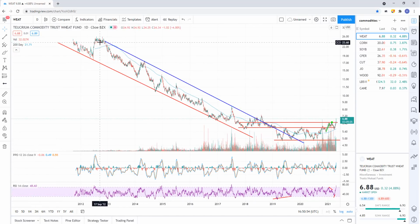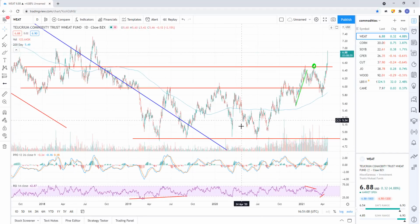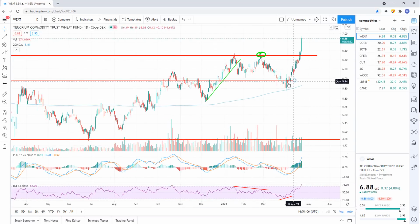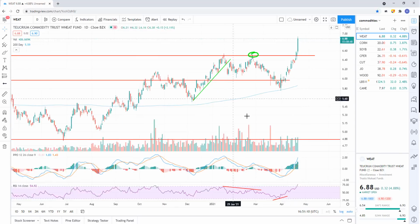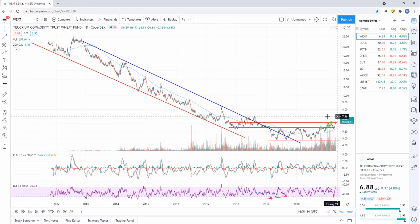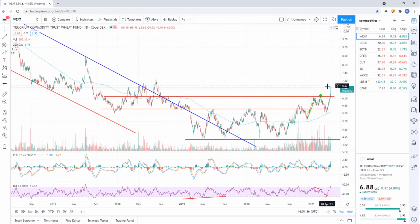If you look at wheat, here's a big bear market in wheat on the daily going back to 2012. We've clearly broken out of that bear market, and it's in a bull market now. You can see we drifted sideways for a while. Now we're uptrending. Higher highs, higher lows. Wheat with a big, massive breakout today. These ag commodities are bullish in general. And yeah, wheat's starting to show.